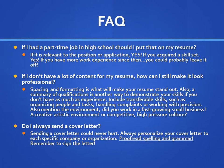If I don't have a lot of content for my resume, how can I still make it look professional? Spacing and formatting is what will make your resume stand out. We talked a little bit about the margins, and that's what I mean by formatting. Play around with the margins and your font size. Also, a summary of qualifications is another way to demonstrate your skills if you don't have as much experience.